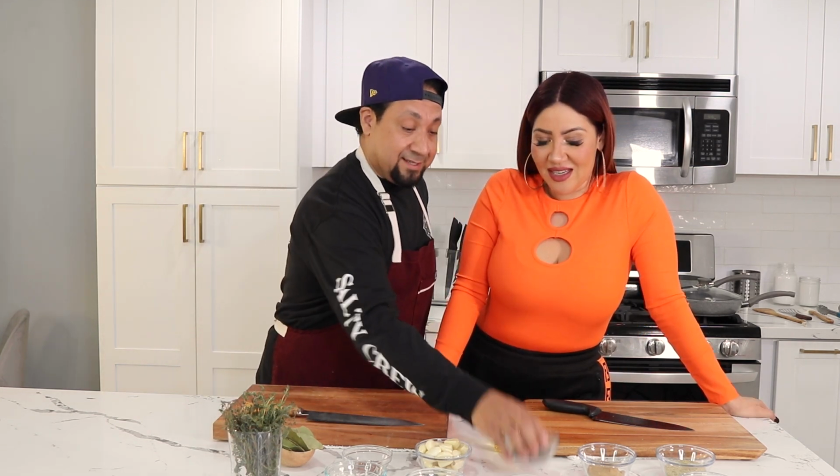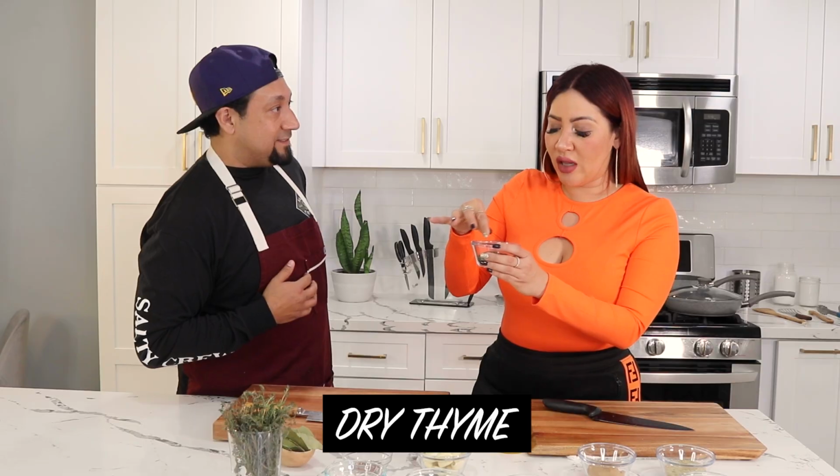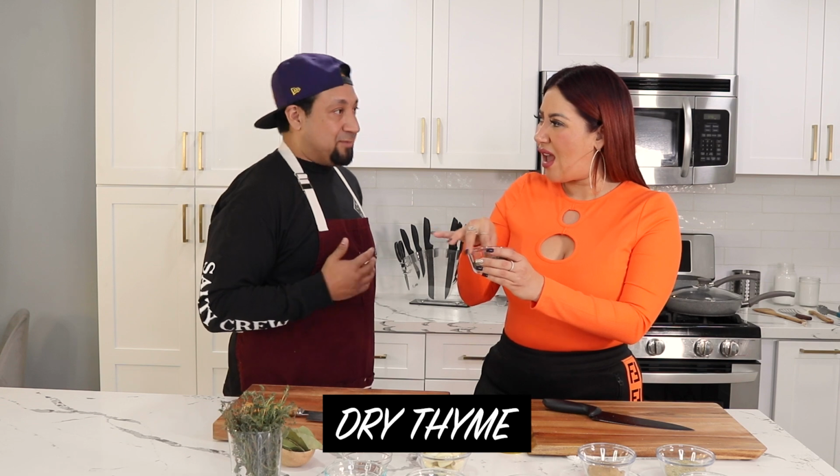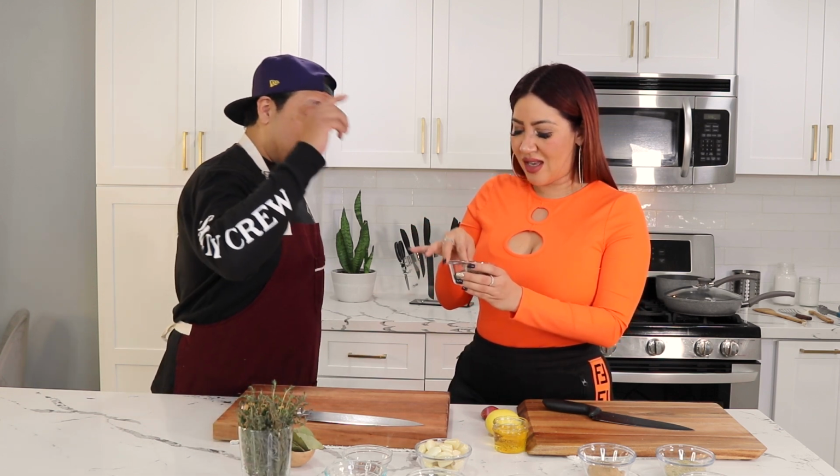Next one is dried thyme. Ooh, I'm glad you included this, because I don't really cook with thyme. It's an herb. Yeah, a lot of people don't. They forget it. It's overlooked. I think they think, well, we're gonna get to it. It's fresh as well, but it's dry, so it's that much more pungent.